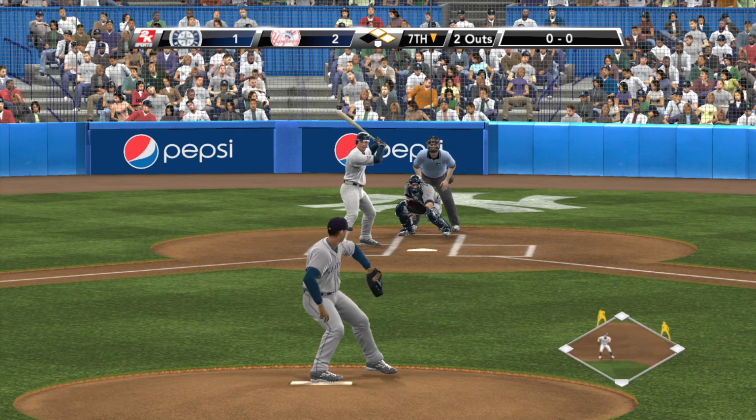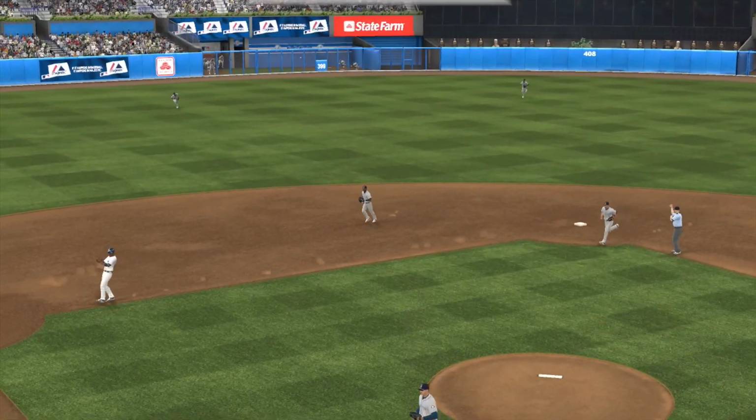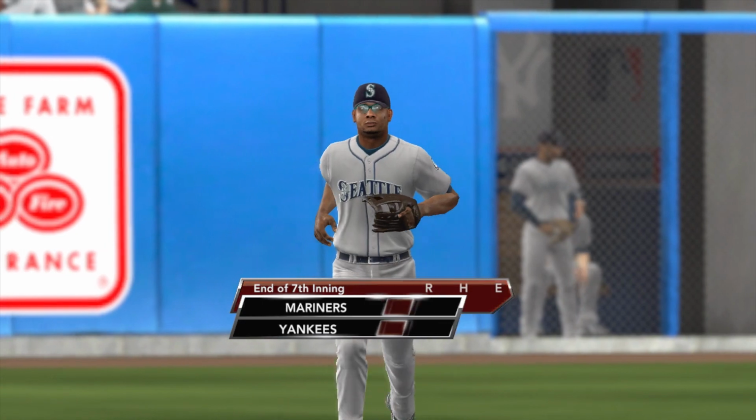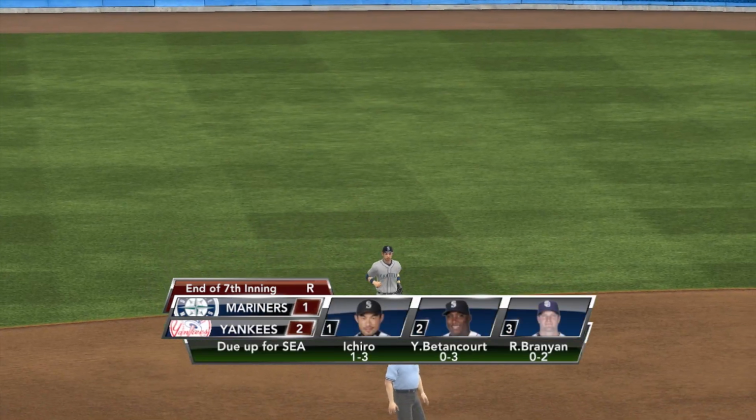First pitch on the way to Damon. There's a swing and a line drive. And that's the third out. Betancourt grabs it. So they pick up a run on 2 hits and they leave a couple. Yankees leading now. They've got the momentum.